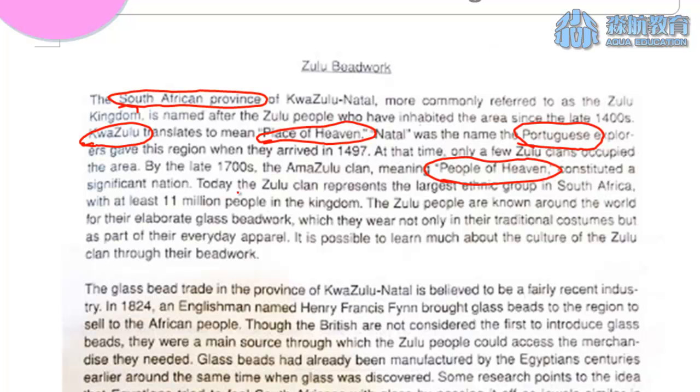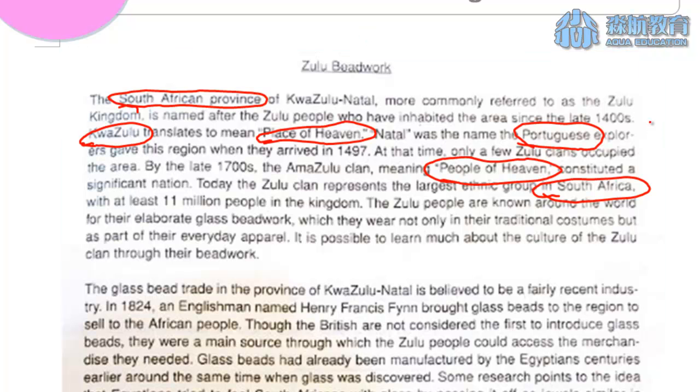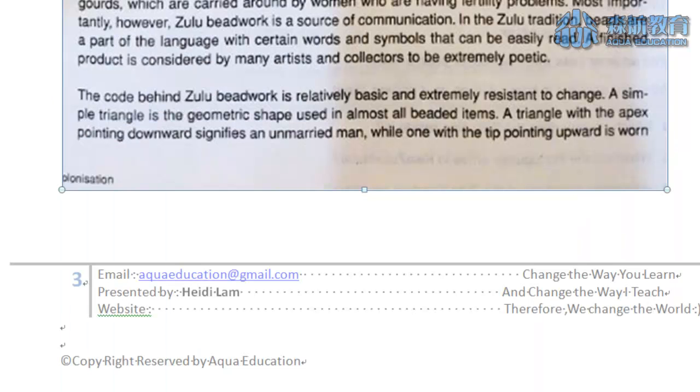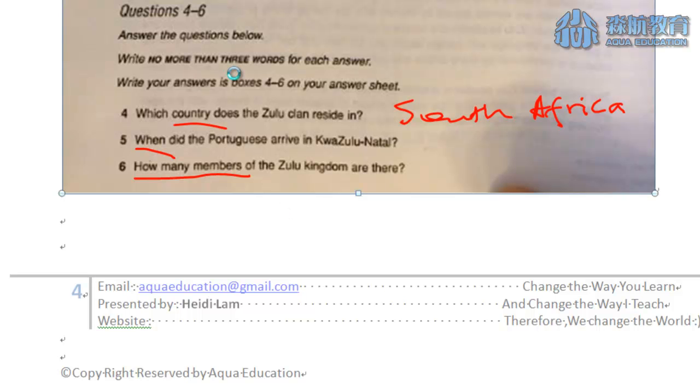Okay, and you can see that today the Zulu represent the largest ethnic group in South Africa. And South Africa is here, up here again. So I bet, even if you don't know what that means, South Africa is going to be a safe answer. So the answer should be South Africa. Right, so South Africa is the country that the Zulu reside in.